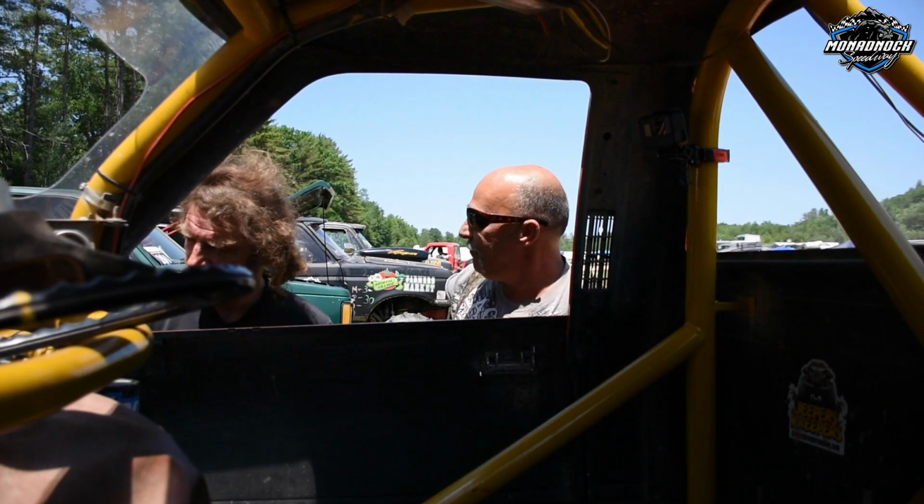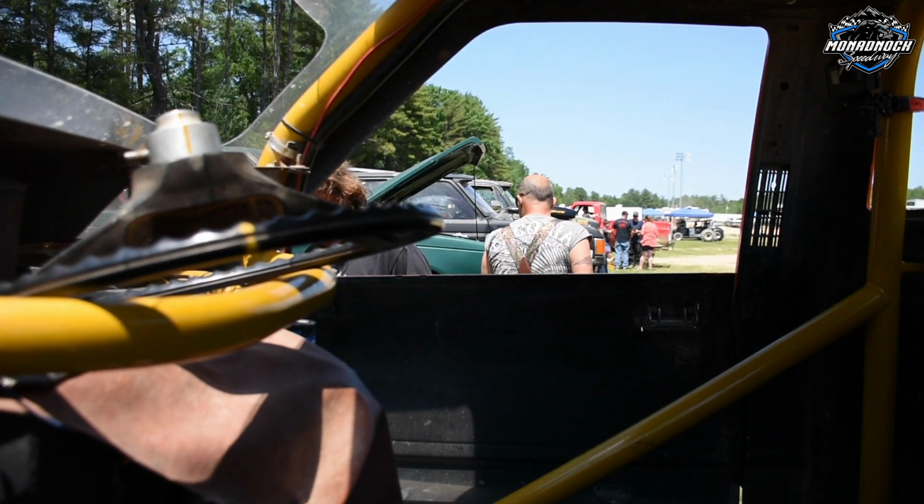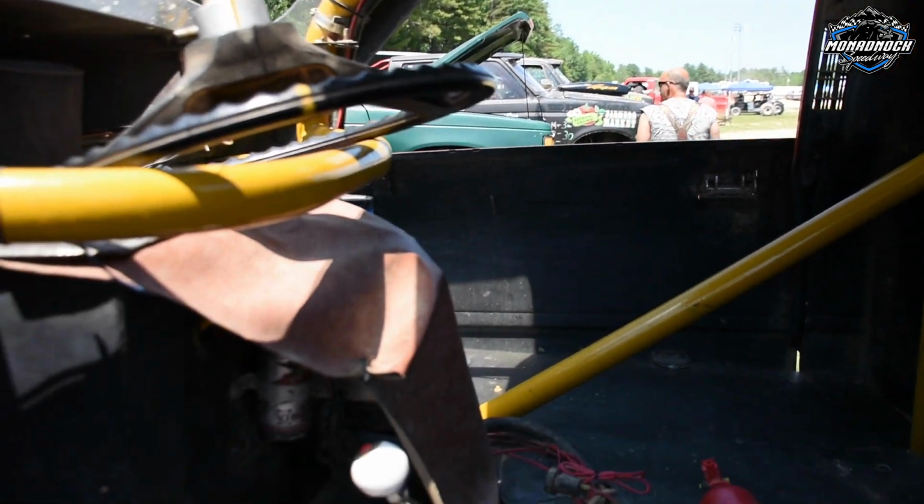Who are these guys right here? A lot of people like coming over and looking at it. The kids, maybe because it's bright orange, they love it, but the adults get excited about it too.